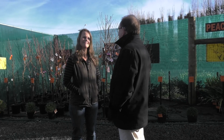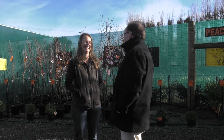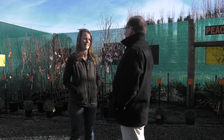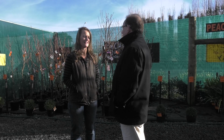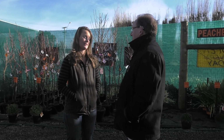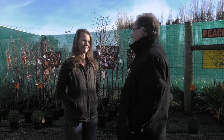The shelter keeps coming up, doesn't it? It does. So get your shelter belts planted first. And then once you've got that, then you can plant your orchard or your nuts. You can start an orchard without the shelter, but you could be very disappointed for a while until your shelter gets up and starts protecting your fruit trees. Plan in advance. Exactly.